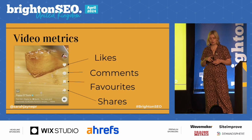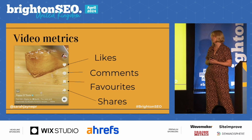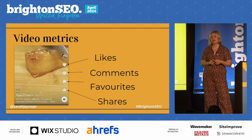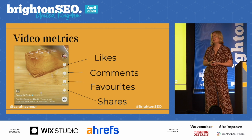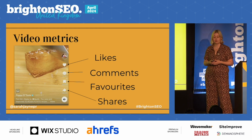So we've got the likes, comments, favorites, and shares, all really worth noting depending on what kind of angle you're taking. My favorite one to look at, ironically, is the favorites. This is really good if you work in things like food, because if people are favoriting it, it suggests they might be saving it for later if it's a recipe, or if it's an interior hack, they're saving it for inspiration down the line. So always one that's worth coming back to.